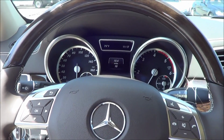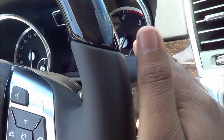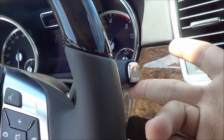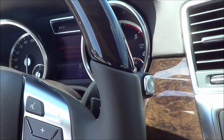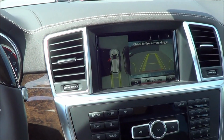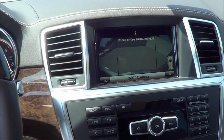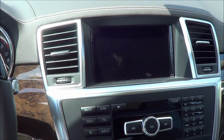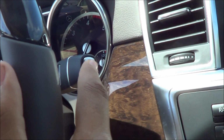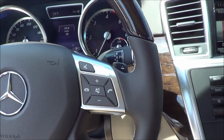You do have a 7-speed automatic transmission, and the shifter is actually located up here. You're just going to put it down for drive, up for reverse, and putting it into reverse displays your rear view camera and a 360-degree view camera. And it's actually pretty useful, I have to say. And just push for park. And you do have manual shiftability via the paddle shifters.